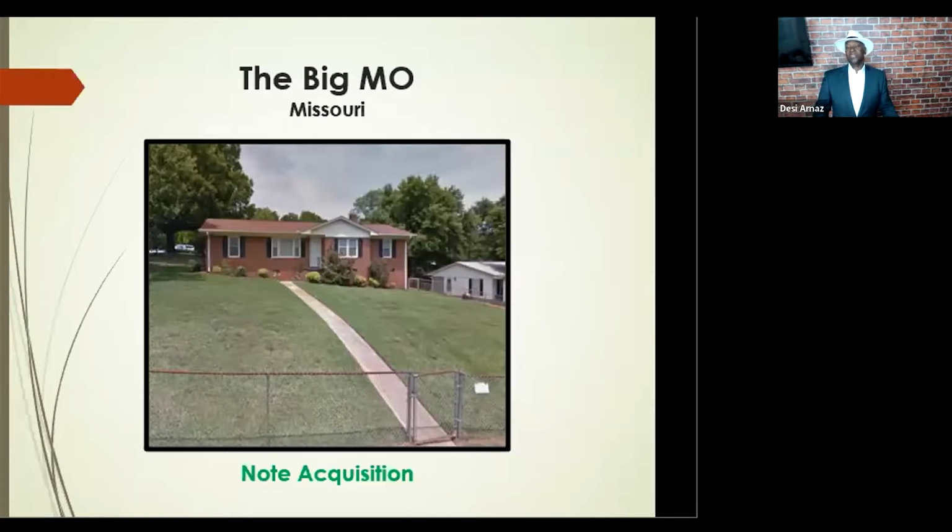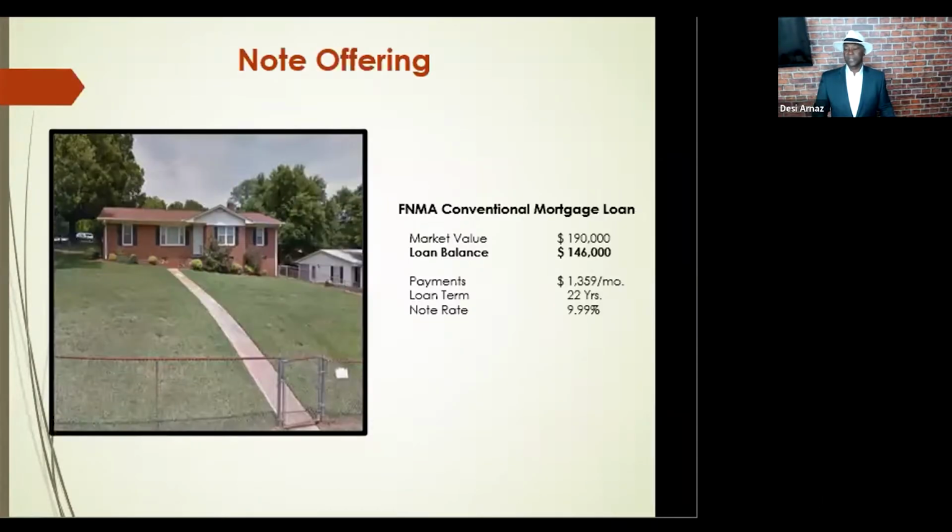So I'm going to show you a case study of a mortgage note that I own. I call this one the Big Mo because it's in Missouri, right? And I'm just going to walk you through this, and you'll see in a minute why, when people understand the private lending sector, they get so excited about it. You're also going to see the opportunity that it really does present to the person who takes the time to really investigate it and learn it.